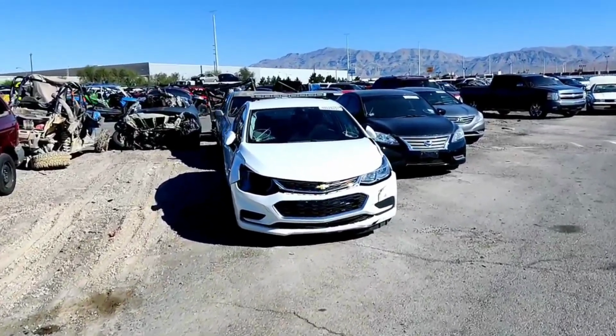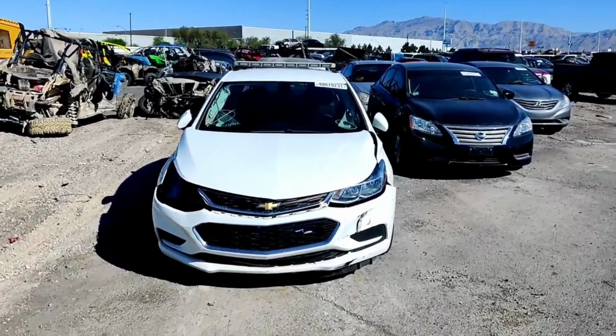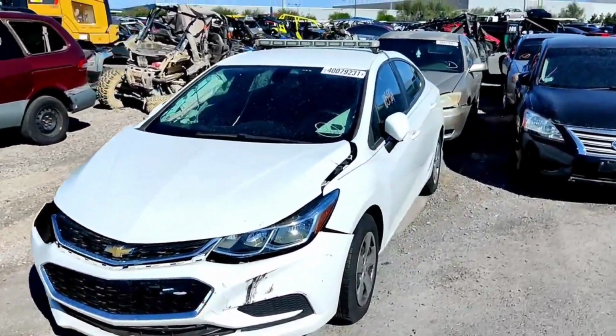Yo, why they do the police like that, man? I guess they done defunded them so much, they putting them into Chevy Cruises, huh?